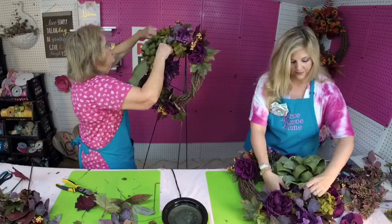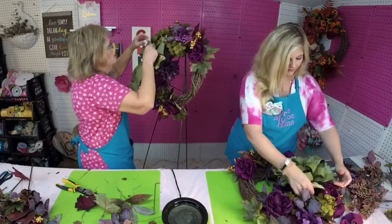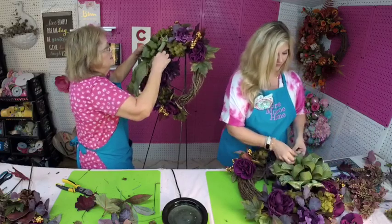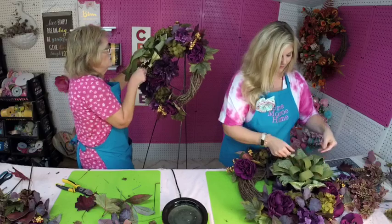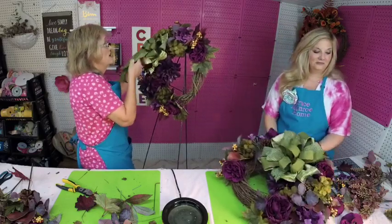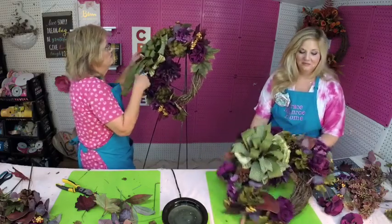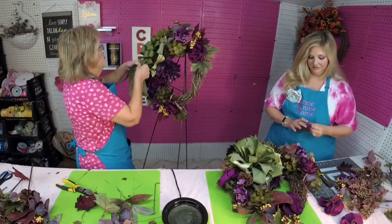I love the traditional colors of fall. They are beautiful, your oranges and rust and tans and browns. But it's always nice to do something in your non-traditional colors. And this is a great color for fall. I'm just trying to fix my bow.